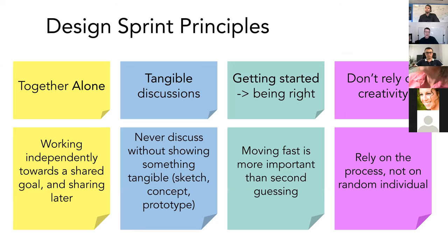Just to remind you that design sprint is built upon four major principles. Together alone means that we are working independently, as you've probably noticed across the 4 days, but towards the same goal. We have a common goal, but we are working independently, and we are sharing individual work later on.